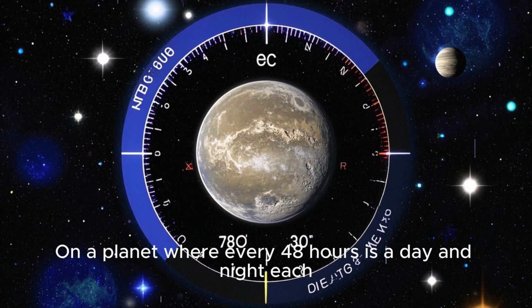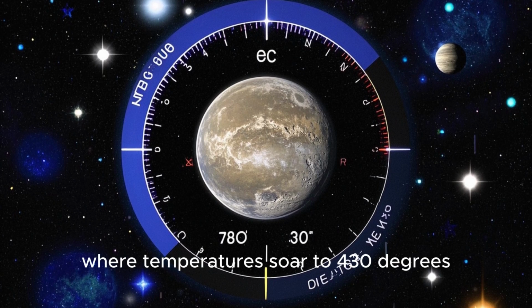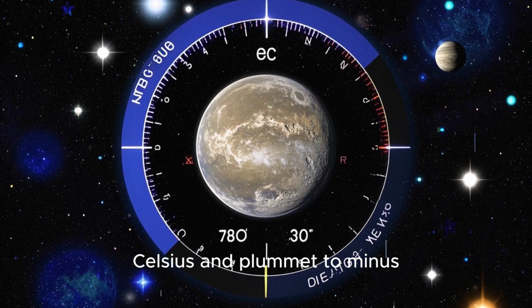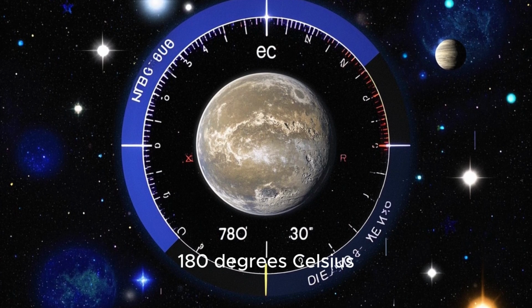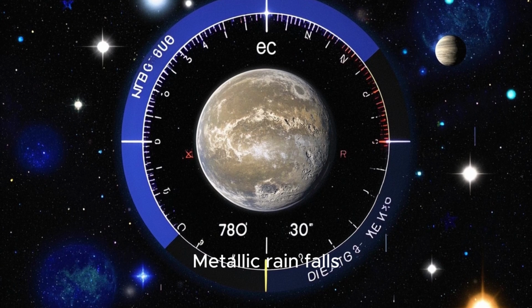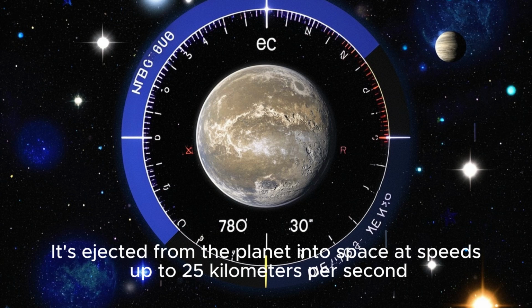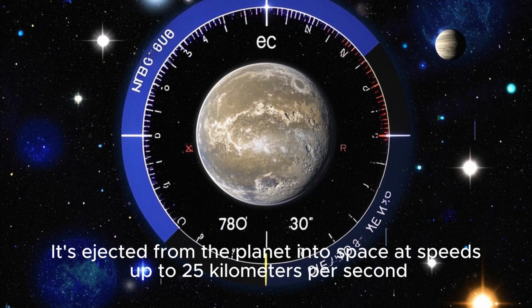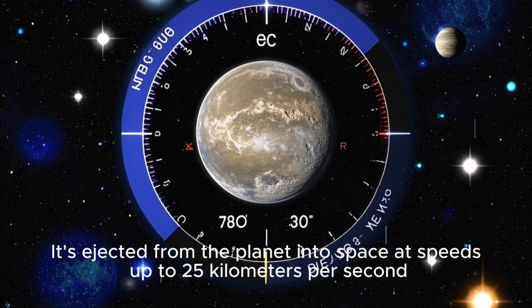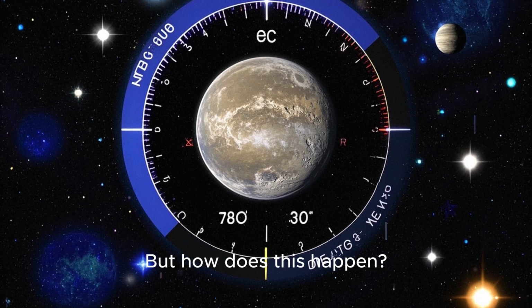On a planet where every 48 hours is a day and night each, where temperatures soar to 430 degrees Celsius and plummet to minus 180 degrees Celsius, there's an unusual phenomenon. Metallic rain falls, but not in the form of rain. It's ejected from the planet into space. It speeds up to 25 kilometers per second. That's over 90,000 kilometers per hour. But how does this happen?